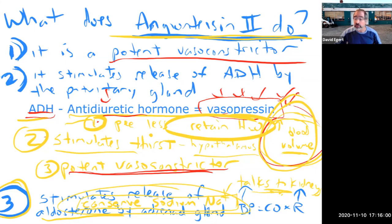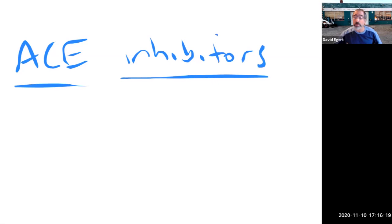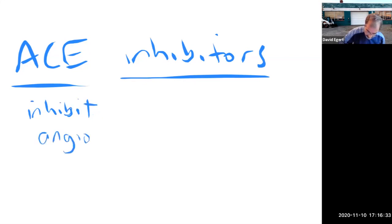So another really important drug used for control of high blood pressure are called ACE inhibitors. There's a whole bunch of them, like enalapril. They're usually something-opril. And so these inhibit angiotensin converting enzyme.